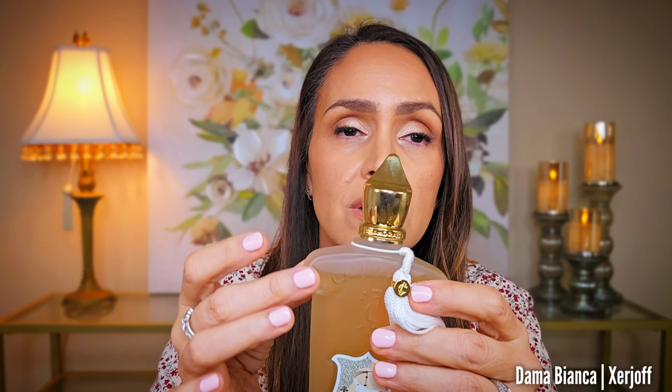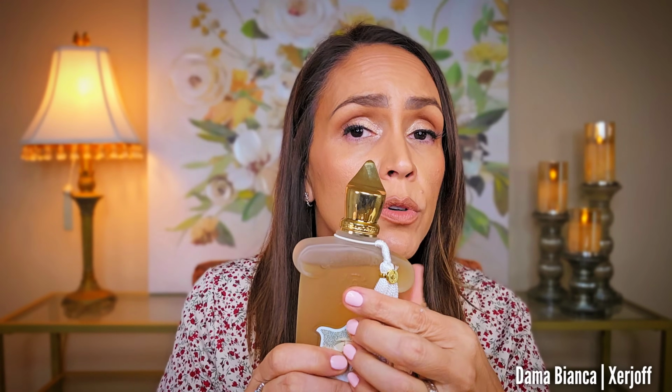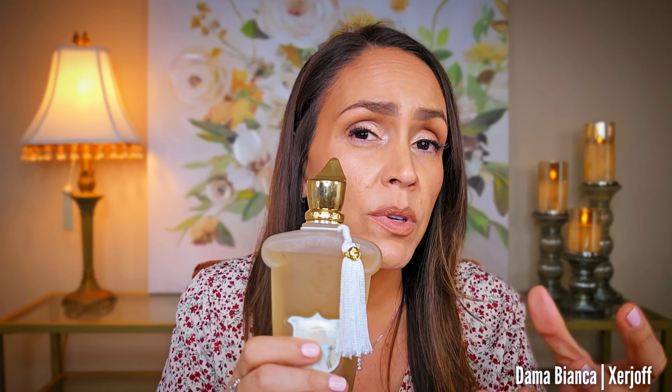And the frostiness of the bottle, the transparency of the bottle gives you a sense of what this fragrance smells like. Really lovely. You do have to enjoy those purple florals to like this, and the vanilla and the powder aspects together. Just really a delightful fragrance.